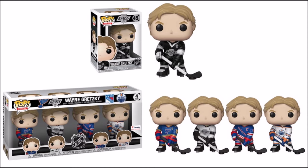I would have loved to have had Wayne Gretzky as a member of my collection in his Rangers jersey, but I really don't want to go and get the box because I just don't want all 4 of them, but you can get it from Fanatics if you want it. I have a friend who's a fellow Pop collector who is a huge St. Louis Blues fan, would love to just have him in the Blues jersey, but not the 4-pack, but still happy that they're making these nonetheless.